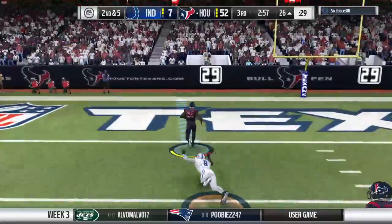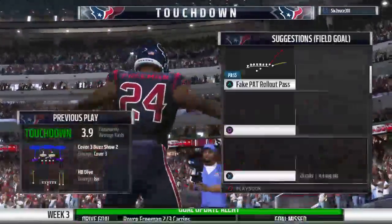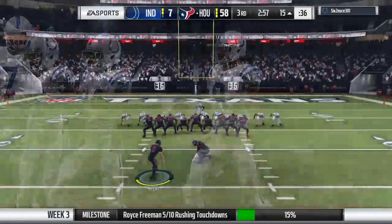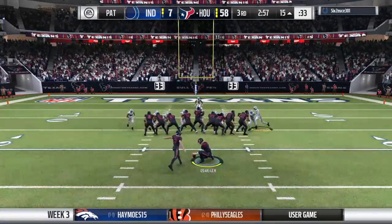Look at this, middle of the field, a breakaway. And he's in. Touchdown, Houston. And he just tied the NFL record on that 5th rushing touchdown. He's the 6th man ever to do that in a single game.